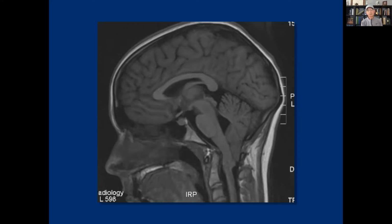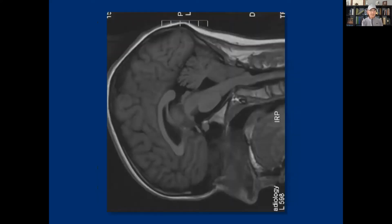Next slide. All right, so this is the same case, just to kind of reorient yourself. We're going to operate on the back of her, in the occipital area, upper cervical area. So she's going to be in this position. Next slide.